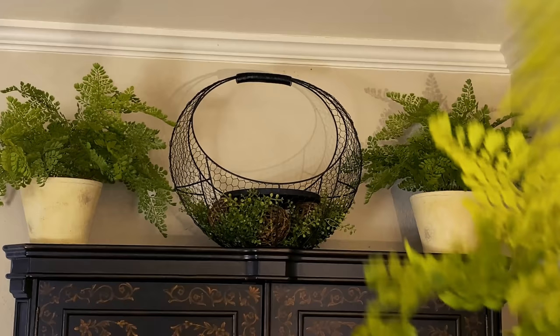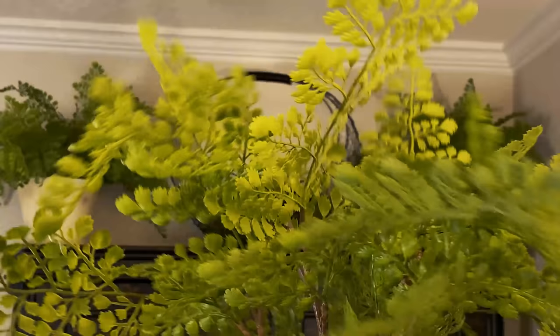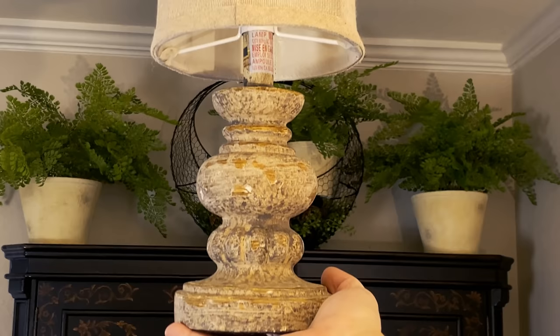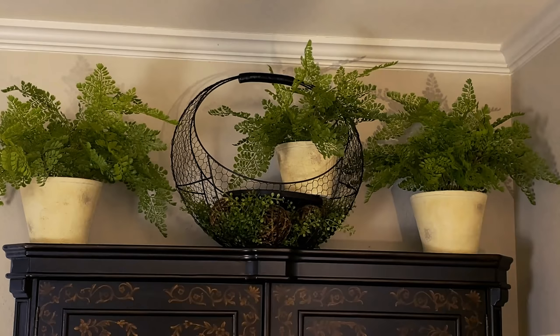So this is the smaller pot purchased again from Target. And this one, I believe it was $15. So I'm just gonna tuck it off over onto the side. Get some of those branches flowing out. Keep that natural feel. And I'm gonna add in this small little chippy goodness lamp that was purchased from Hobby Lobby. It has just the sweetest little glow to it. I'm placing that in the back.